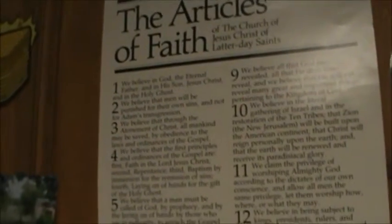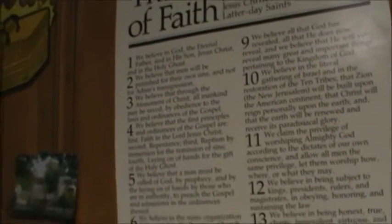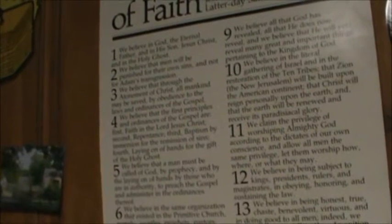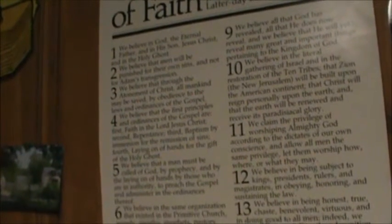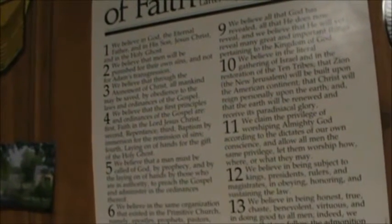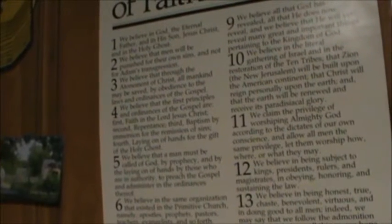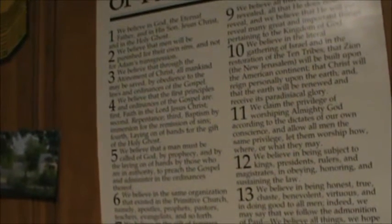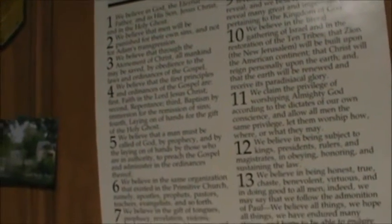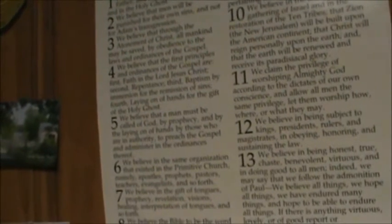We believe in God, the Eternal Father, and in His Son, Jesus Christ, and in the Holy Ghost. We believe that men will be punished for their own sins and not for Adam's transgression. We believe that through the atonement of Christ, all mankind may be saved by obedience to the laws and ordinances of the gospel. We believe that the first principles and ordinances of the gospel are, first, faith in the Lord Jesus Christ, second, repentance, third, baptism by immersion for the remission of sins, fourth, laying on of hands for the gift of the Holy Ghost.